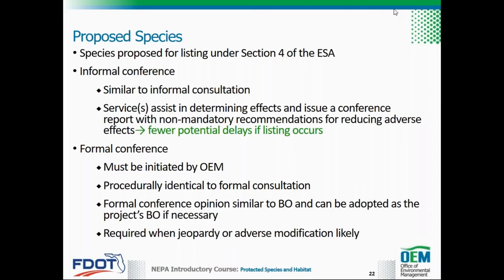When a species is listed or critical habitat is designated, the services have the option of adopting the conference opinion as the BO for the project. An incidental take statement issued with a conference opinion does not become effective unless the services adopt the conference opinion as the BO.